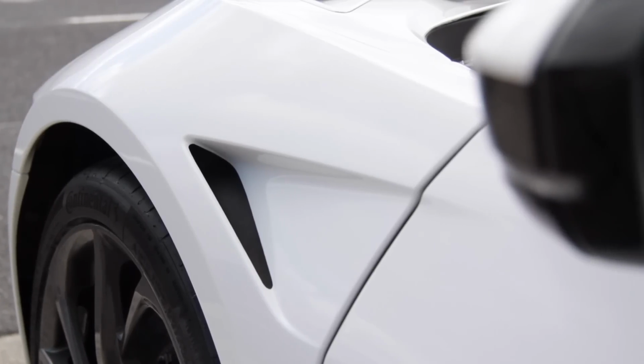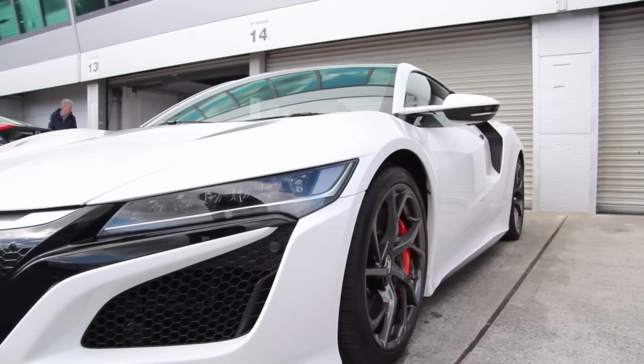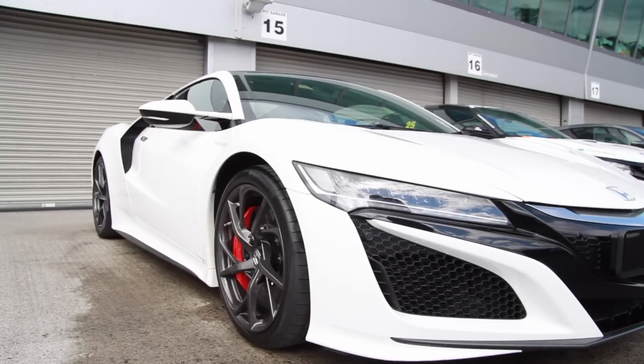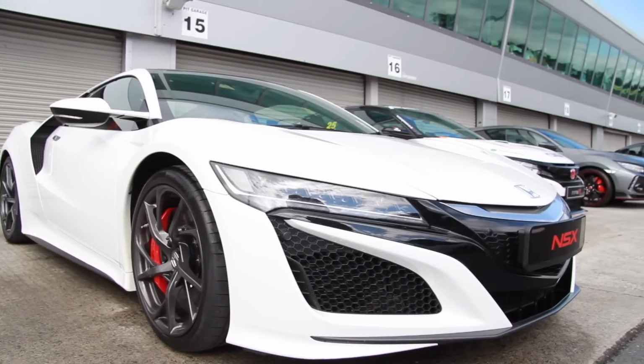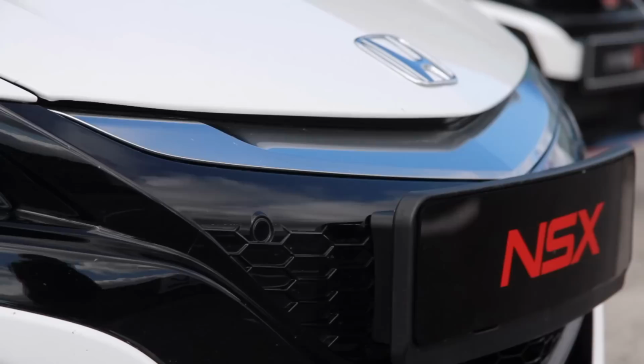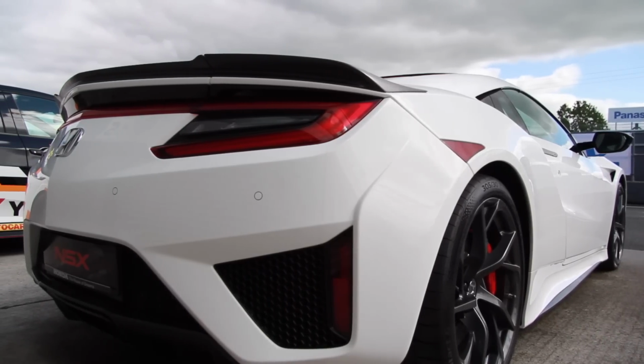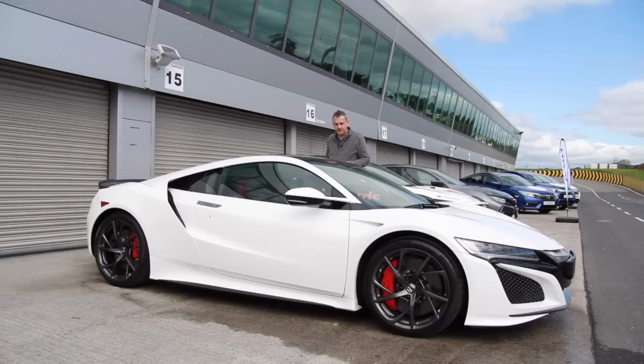The NSX is a technological marvel. 3.5 litre V6 gets to 60 miles per hour in 3.3 seconds and uses 3 electric motors to help the bi-turbo use the 9-speed auto to fly. And still, it's a hybrid. But of course there's one hybrid here that we really need to talk about, this one, the NSX. Beside that is a Civic Type R, and then there's race cars and various other stuff. I'm going to have a go on this one today.